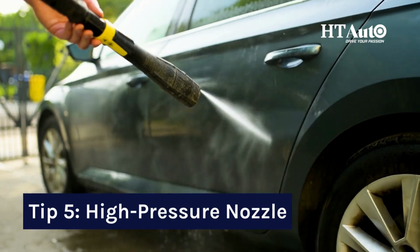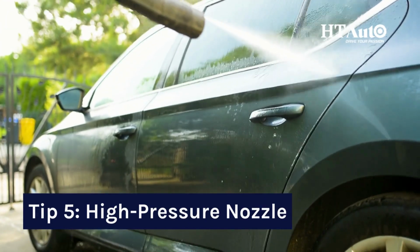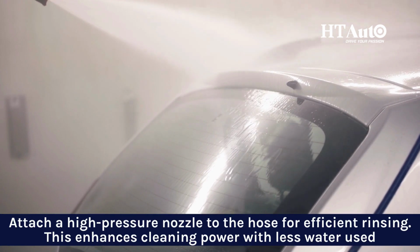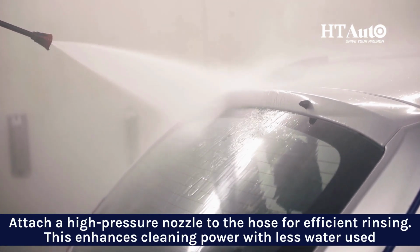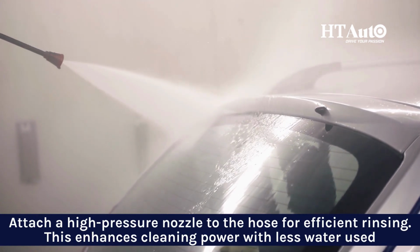Tip 5. High pressure nozzle. Attach a high pressure nozzle to the hose for efficient rinsing. This enhances cleaning power with less water use.